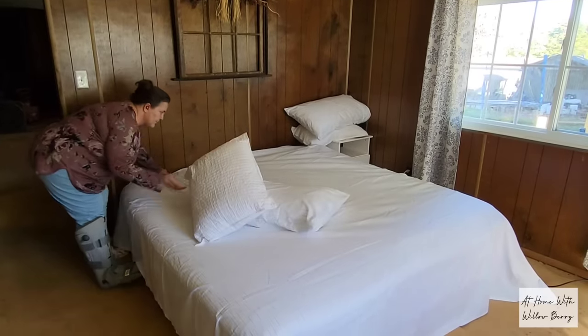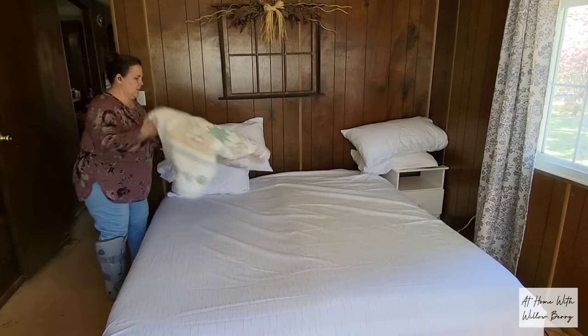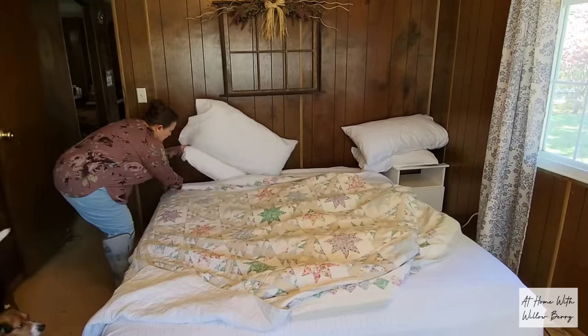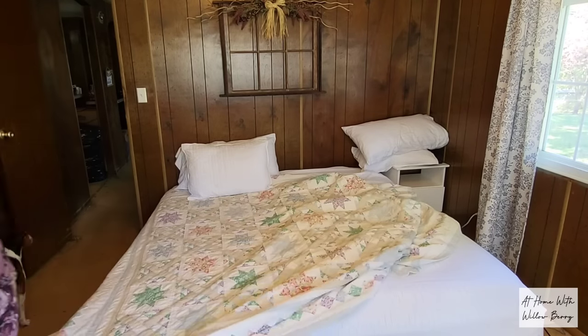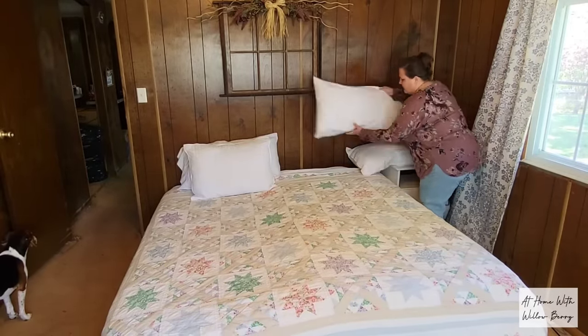I got a few questions about how I clean our quilts. To be honest, I really don't do anything special. We take the quilts to the laundromat and I wash them with just detergent on the normal cycle with cold water. These quilts are in really good condition, so I don't worry about putting them into the washer and dryer. If they were vintage, I would probably be washing them by hand. But so far, I haven't had any problems washing my quilts in the washing machine.